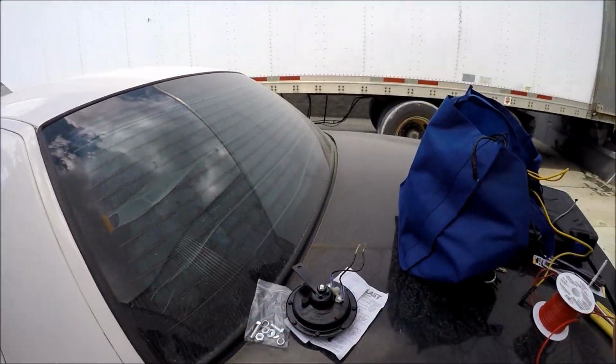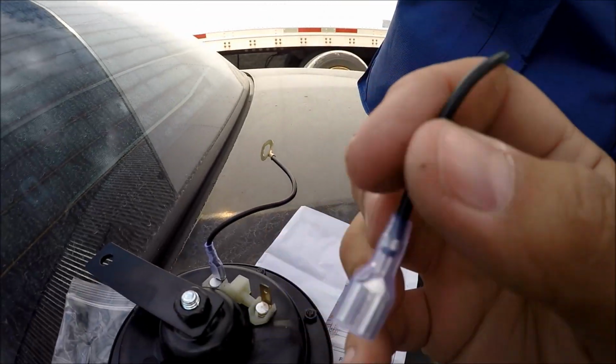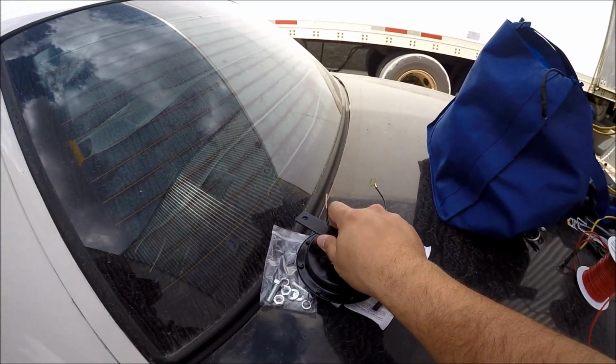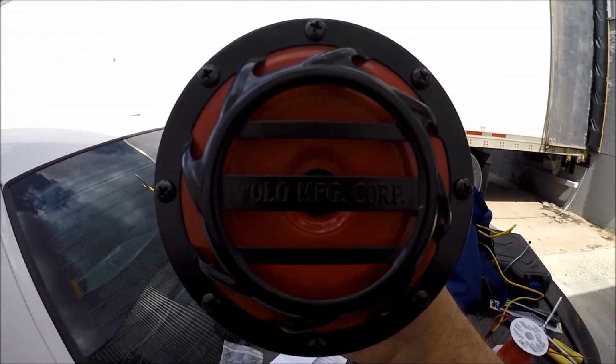I'm gonna have to get myself a couple of these right here. As you guys can see, these little butt connectors that the horns actually bring. It only really brings 2 of them because these are supposed to be for your ground. When you're installing this, I'm gonna show you guys exactly where I'm gonna install it and all that. You see how this is going like this?